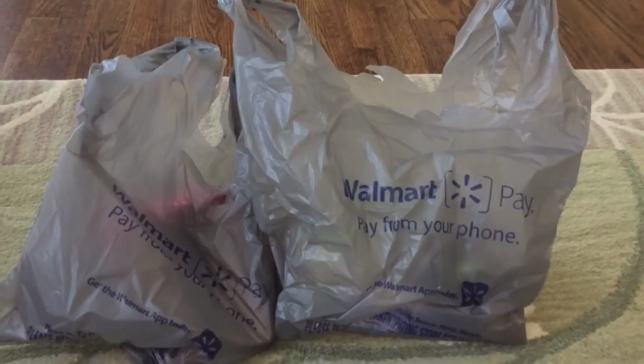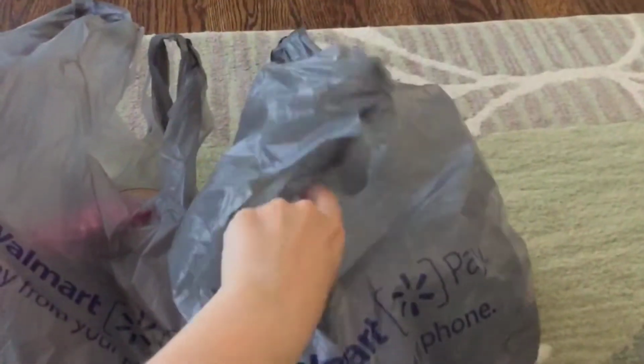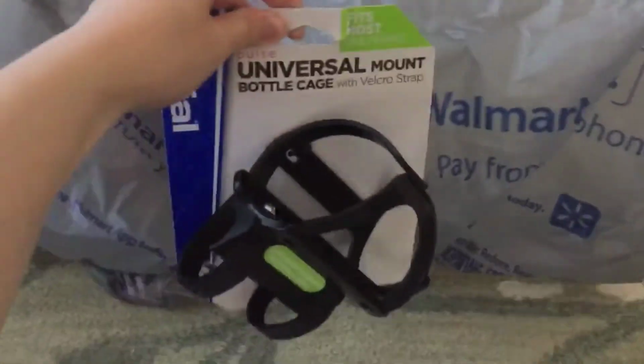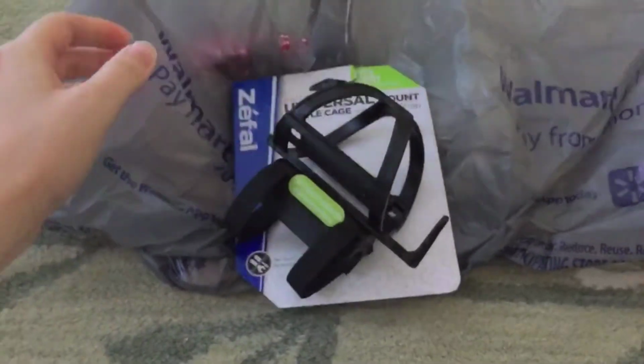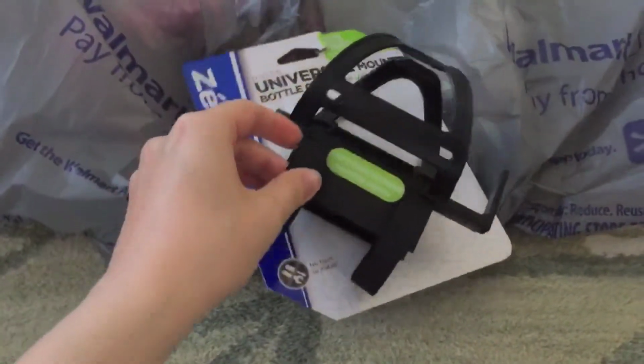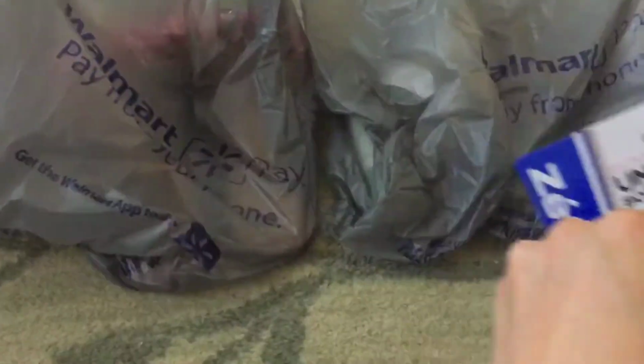I wanted to do a little haul from everything I got at Walmart. I didn't get much, but I'll start off with this first. I got a little holder to put water bottles on when I go for long bike rides. I can just attach this to my bike with the Velcro, and then I can put a water bottle in there when it gets really hot. So this will be awesome.